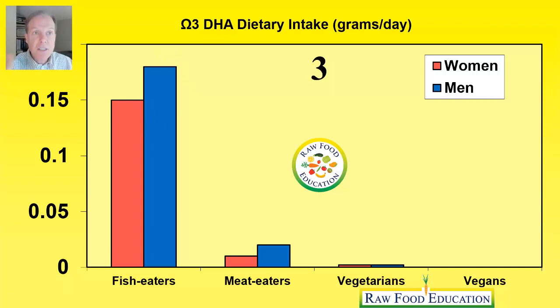By the way, it's in the cold water fish because DHA has a super low melting point. It keeps the fish fluid and flexible in the really cold water. If they were made out of coconut oil or olive oil, they'd be too stiff to swim. It's no wonder they're filled with omega-3s like EPA and DHA. So the fish eaters had a good amount of DHA, meat eaters a little bit, vegetarians a smidgen, but the vegans had none. No DHA in the vegans.